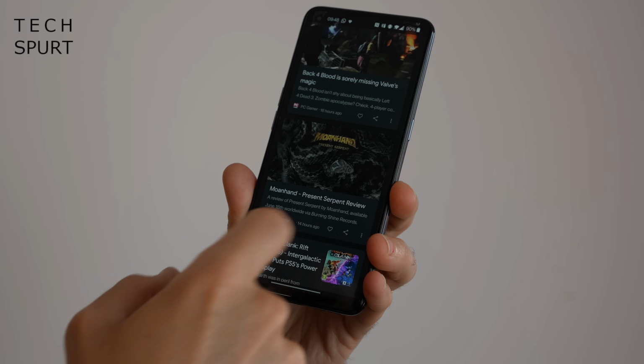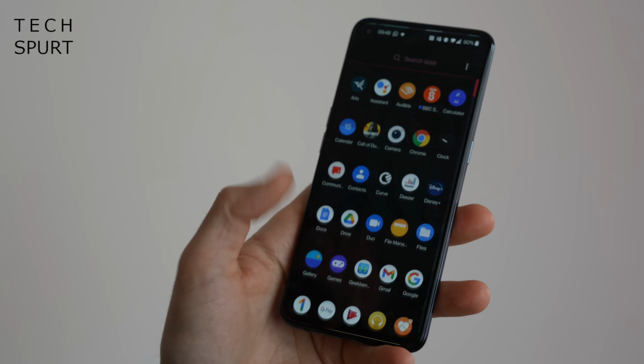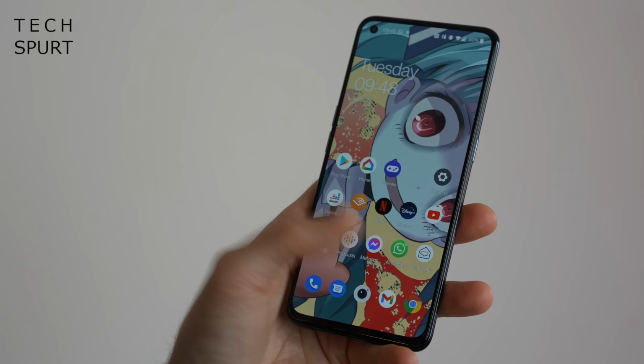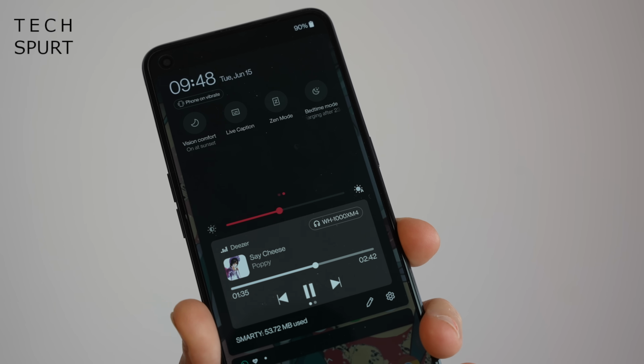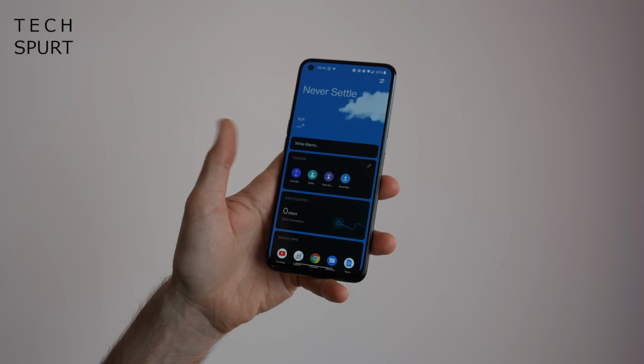No real complaints here with the software side of things though, besides that missing one-handed help. Android 11 looks and feels pleasingly stock with the OxygenOS 11 overlay, especially if you opt to replace the OnePlus shelf with that traditional notifications panel. I do really like that OnePlus shelf, but the fact that the OnePlus Nord CE 5G is a bit of a big bugger means I really do like to have the notifications panel swiped down from anywhere on screen instead. It just wins out.